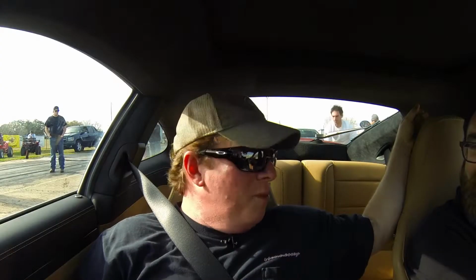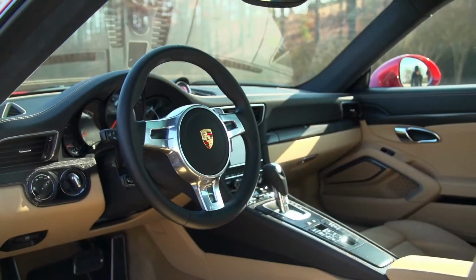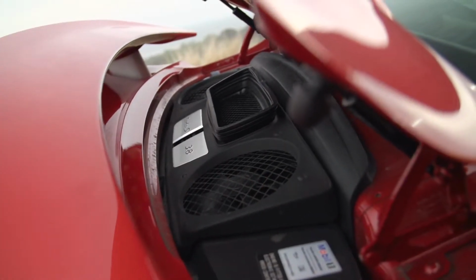It's always good to have a quarter-mile drag strip at your beck and call when you're in Texas. Pretty cool just having that in your backyard. Absolutely. All right, so 911 Turbo S: 560 horsepower, 553 pound-feet of torque, all-wheel drive, PDK dual-clutch transmission.